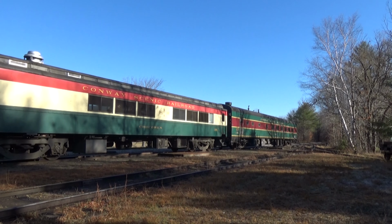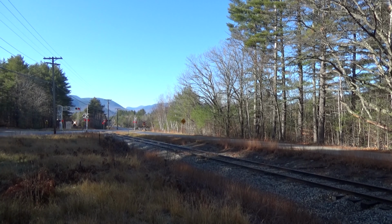After having some issues with radio communications, the train departs Bartlett and cruises through Rogers Crossing. The unusual sight of no cars on Route 302 allows the echoes of 216's P5 up the surrounding mountains to be clearly audible.